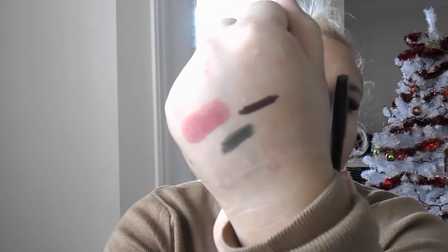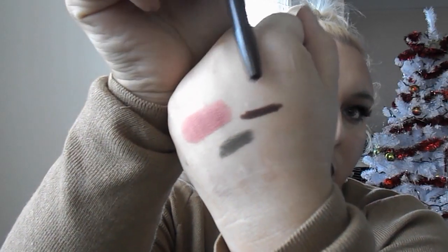The last two products I have are from MAC, and I can't remember if I showed the lipstick in my other haul, but I'll just show you guys again because I've been wearing it non-stop. It is what I have on my lips today. I have on the lip liner in Chestnut, which I just picked up yesterday, and it's really pretty. It's like this dark brown color. Hopefully you guys can see it. It's right here. It's just the prettiest, really dark, rich brown.